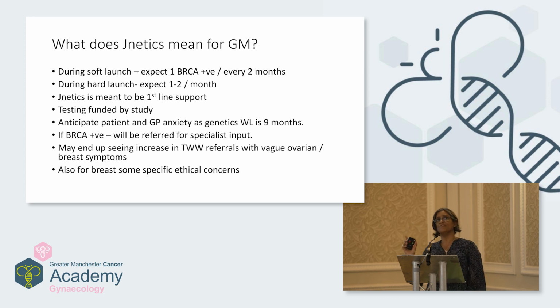The study itself funds the testing and the testing alone. So there's no money going to follow these people through if they're referred into the system for actual risk-reducing treatments or ongoing screening through the breast programme, for example. However, the hope is that these will equate to savings if we're picking them up earlier, but we don't know what the outcomes are going to be yet.